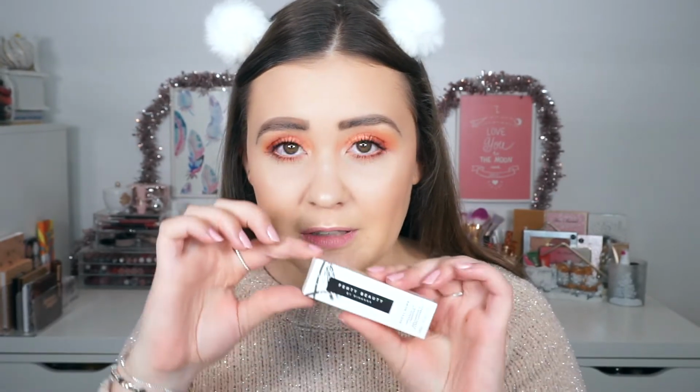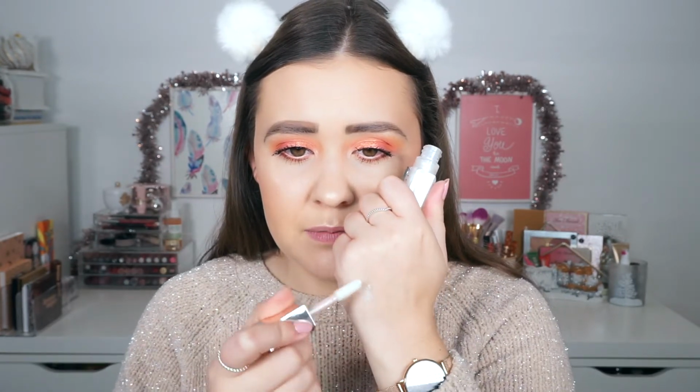So now it is time to move on to lips. I actually have 4 lip options that I've never tried right here from my haul. So what I'm going to do is swatch them all and then see which ones would look best with the eyes. So we have the Fenty Beauty Gloss Bomb in Diamond Milk. I'm pretty sure this won't match the eyes, but I'm going to swatch it anyways.